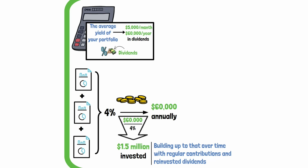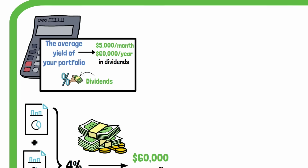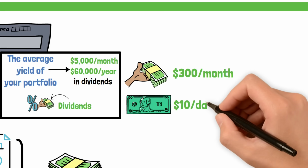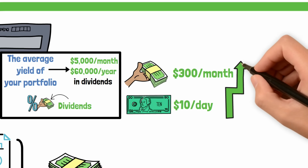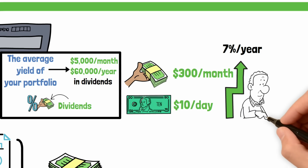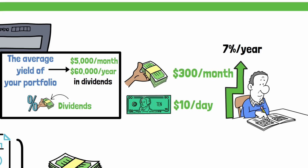And remember, even small amounts can add up. For example, if you start with $300 a month or roughly $10 a day and let your investments grow at an average rate of 7% per year, you could reach that $1.5 million goal by the time you retire. And that's without factoring in the added boost from dividend reinvestments.